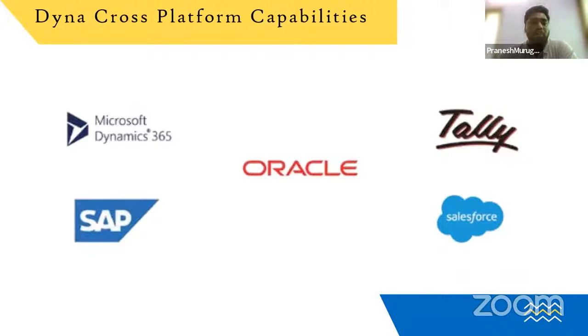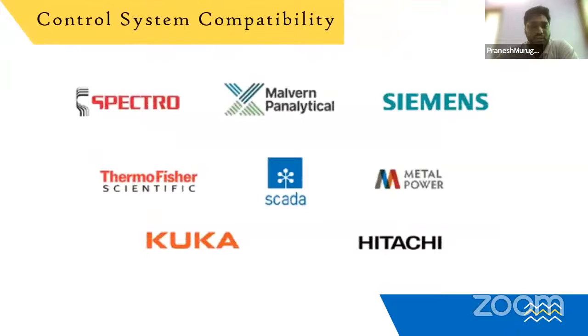Apart from this, regarding the cross-platform capabilities of Dyna hardware, these are the controls and these are the ERP software that we have worked with. So our Dyna Assist solution is compatible with this kind of ERP, and we can directly integrate with these ERP parties with their support. When it comes to control system capabilities, we work with different control systems from Siemens, Hitachi, Spectro, and SCADA. We are also working with Fanuc with the licensed software. The customer has to hold that license for implementing the IoT. So these are the different control systems that we are working with.